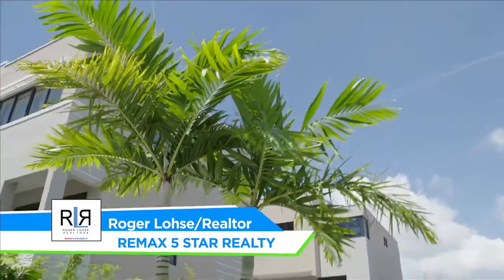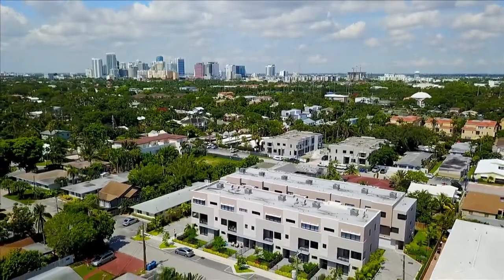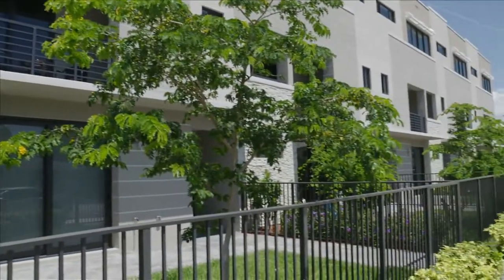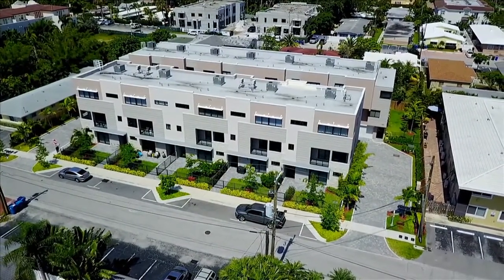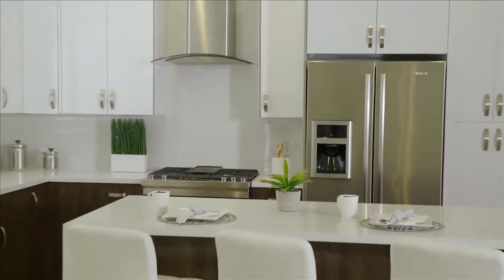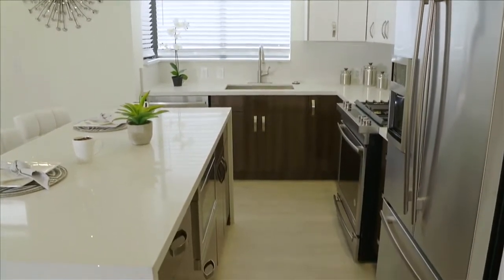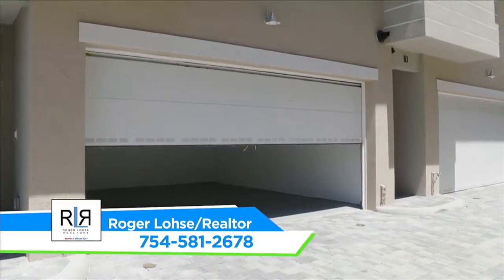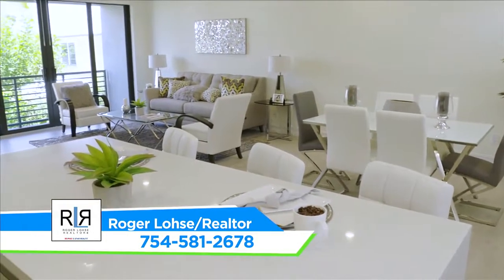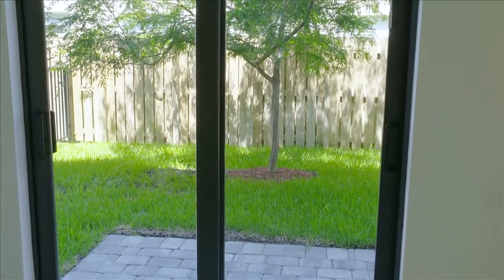Our featured hot property this week offers urban lifestyle living at its finest. We're here at the Mandarin Townhomes in Victoria Park, one of Fort Lauderdale's most desirable downtown neighborhoods. This community features 12 multi-level units in 2 buildings. Each residence is 3 bedrooms, 3.5 baths, and almost 2,000 square feet under air. The interior boasts custom cabinetry, high-end Gaggenau stainless steel appliances, including a gas range, quartz countertops in the kitchen, and porcelain wood-look tile throughout. Each townhome has a 2-car garage and a bedroom on the first floor. The kitchen and main living area are on the second floor, and the master bedroom and office are upstairs. Each unit also has a private fenced-in yard.